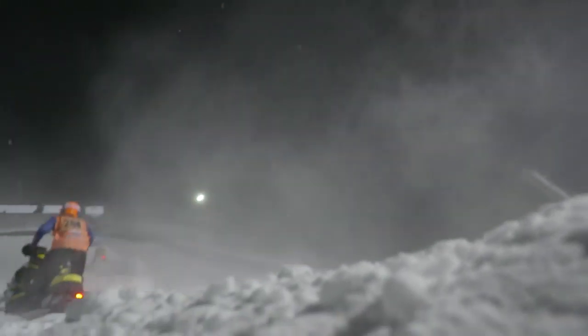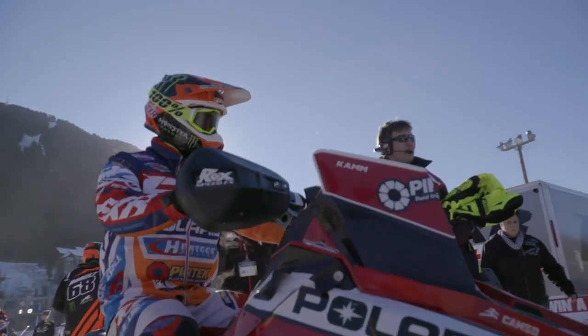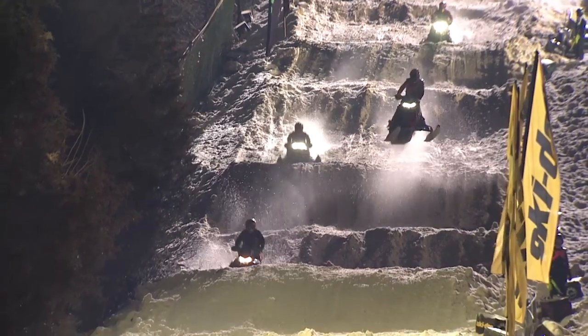I've run the Rocks products for 7 years now, pretty much since day one, so it's a great product to have behind me. They make everything from ski supports to traction, a nice bar pad for when I slam my head on the bar when I go huge.